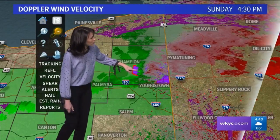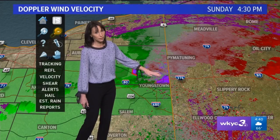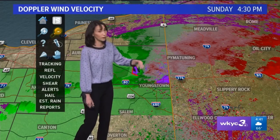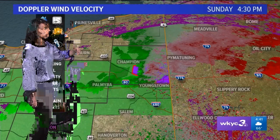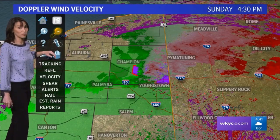So central Trumbull County, it's kind of skirting just north of Youngstown. This particular cell is spinning just north of Youngstown. Again, Howland and Vienna. We're south of Mosquito Creek, so that's the good news for those folks. And now it is out of Warren.